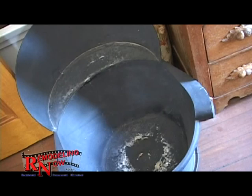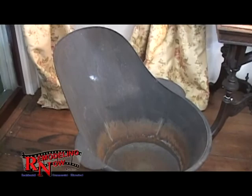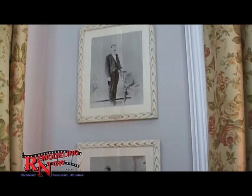The tub over there, the way that worked, you stood in the tub and poured water on your head, and that's the way you took the bath. So that's his tub, and then Varina had one that she could sit on in there. How about that? The photographs are his daughter, Margaret Hayes Davis, and Addison Hayes, who gave him his grandchildren. The painting is Varina in her later years.